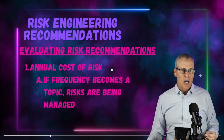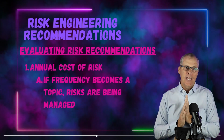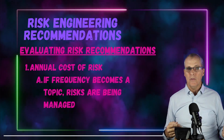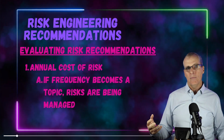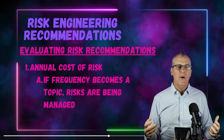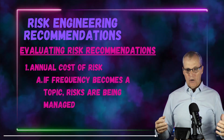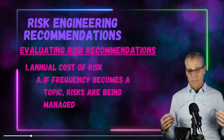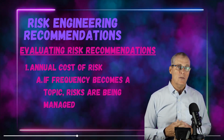If we're looking at an annual cost of risk and folks start to discuss the frequency with us, right? Like, where did you get those numbers? What is the frequency? And how do you know it's that and not this? As soon as they're talking about frequencies of catastrophic events, you've got them talking about risks, and we're managing risk. That's what we need them to do, is to think about it and talk to us about it.